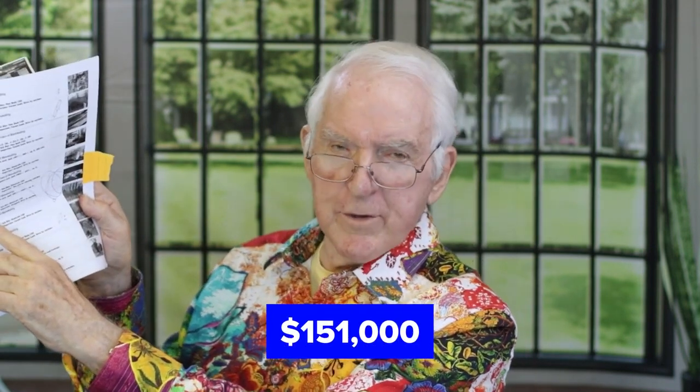I marked one here. I'm going to show you this. I'm going to just get my glasses so I can see the numbers. Okay, I just picked this because it was a ranch house. The ranch house shows me a picture of it, tells me the address, 11 Conway Road. It gives me the tax number, and it tells me the market value. So the market value for this property is $151,000.